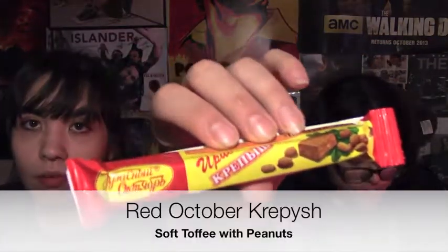Red October crempish? So it looks like this. Can you keep up? It has little square markings, and you can just cut it off. Right off. So if I don't want to try a lot. Almost tastes like mazapán in a chewy bar version. I like it. I dig it.